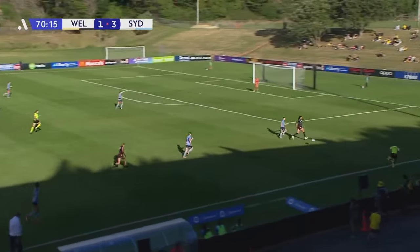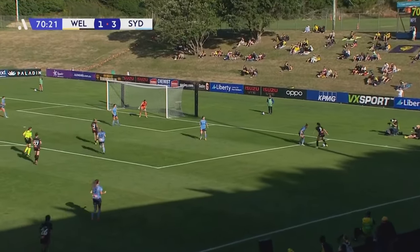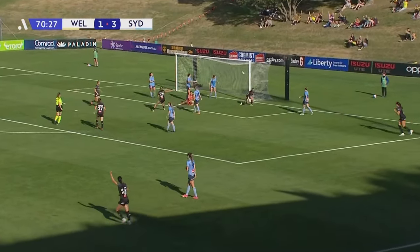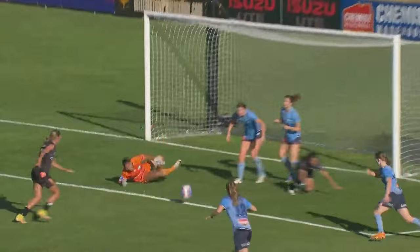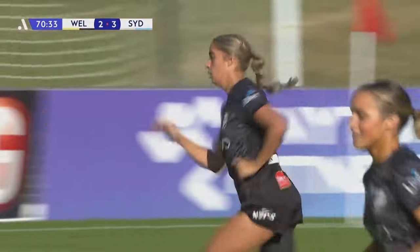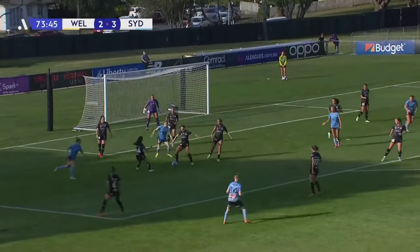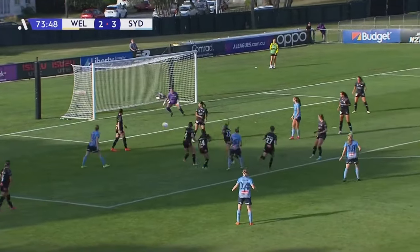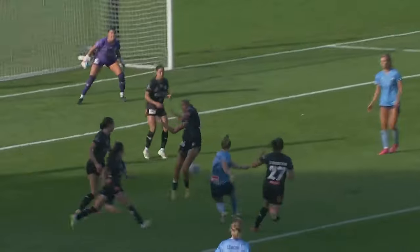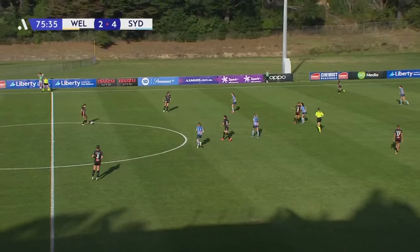Taylor looking for the run of Cox and finds her nicely. Tracked all the way by Thompson. Isabel Cox has a goal, looking to set up a second. It's deflected into the sunshine, not clear. Dangerous. And cleared by Wellington. Here's Mickey Robertson. And not cleared. Shot comes in and then a creep in. And it is Jordan Thompson who's drilled home the fourth goal. Sydney restore their two-goal advantage.